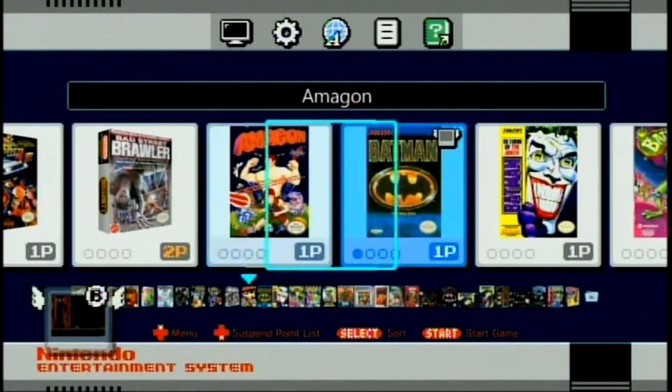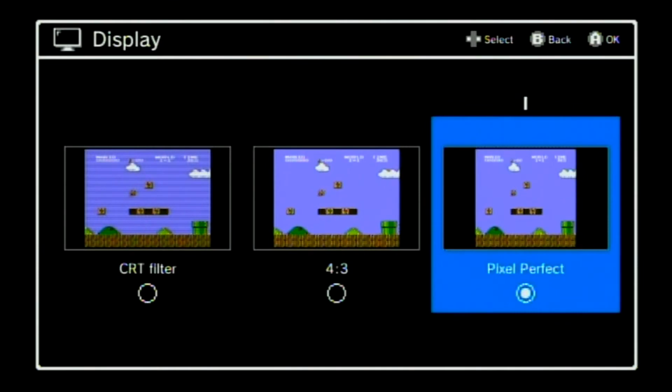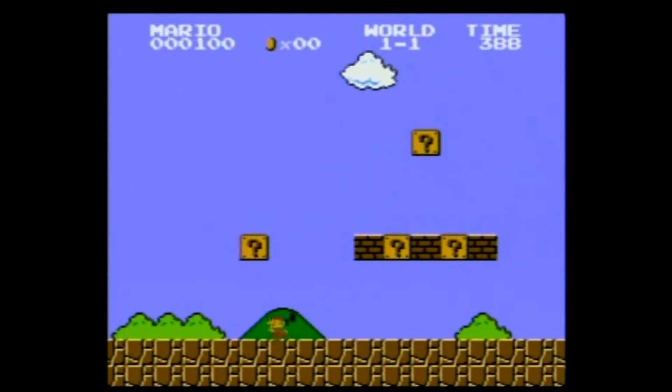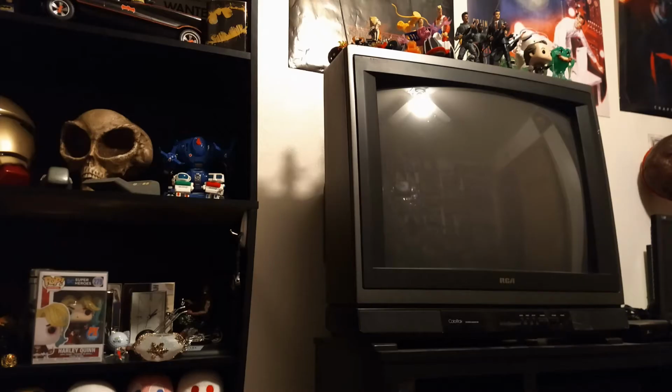If you go up by the options menu, you get some stuff to play around with. It's got some pretty neat display settings. The first is a CRT filter. It makes the picture of your HD television look more like an old CRT TV, like my old RCA in the bedroom. Like the old days of gaming.